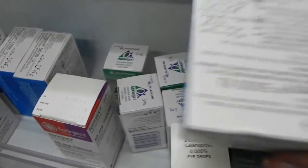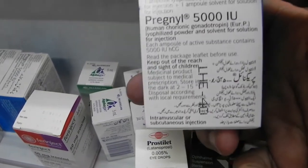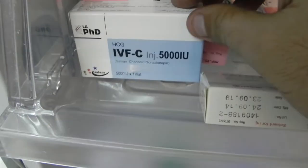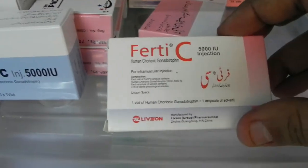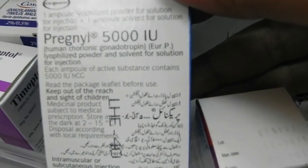Pregnyl 5000. This is again a human HCG hormone, and that's equivalent to 40C and 40M that I showed before. Let's turn to the other part of the fridge. And then I showed you IVFC. This is also human HCG, 5000 international units. And this is again IVFC 5000, and then 40C 5000 international units. And this is again the same type, Pregnyl, that's also a type of HCG, 5000 international units.